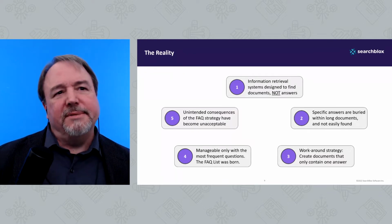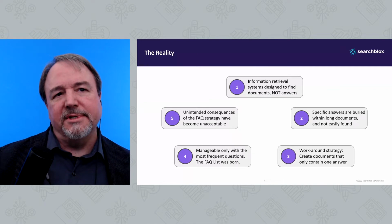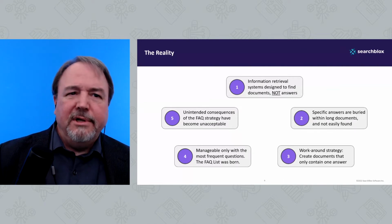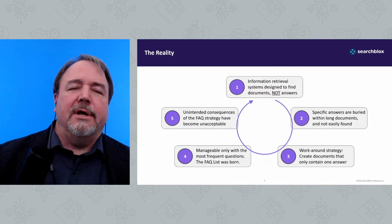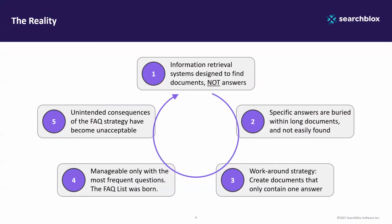Now we're realizing there are some unintended consequences with this FAQ strategy that have really become unacceptable, to the point that we're coming full circle back to ask the question again: are you sure that with today's AI these systems can't find answers and pull them out of our documents? We'll look at the answer to that in a minute, but I want to spend some time looking at these unintended consequences that we've been living with.